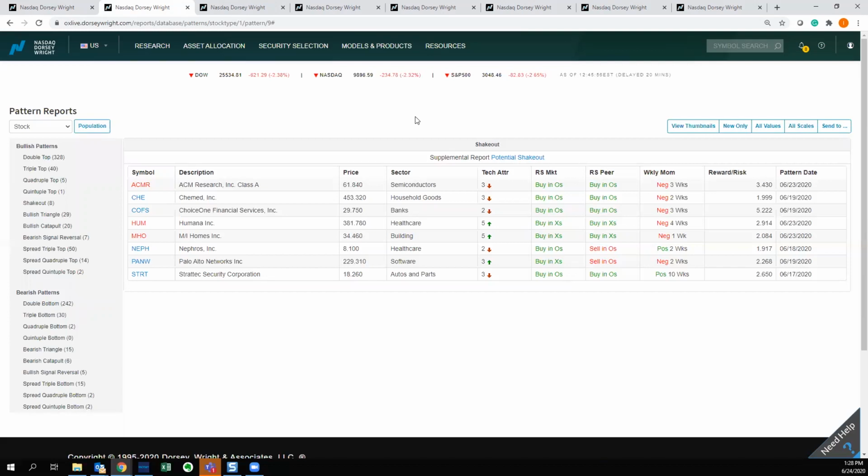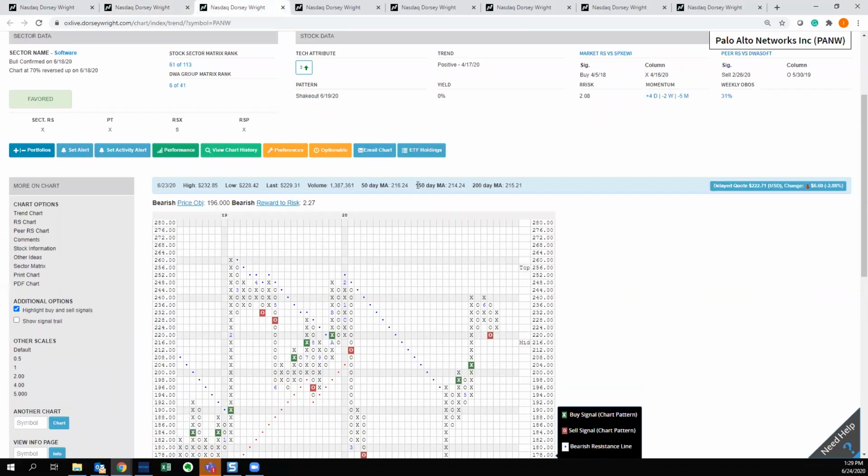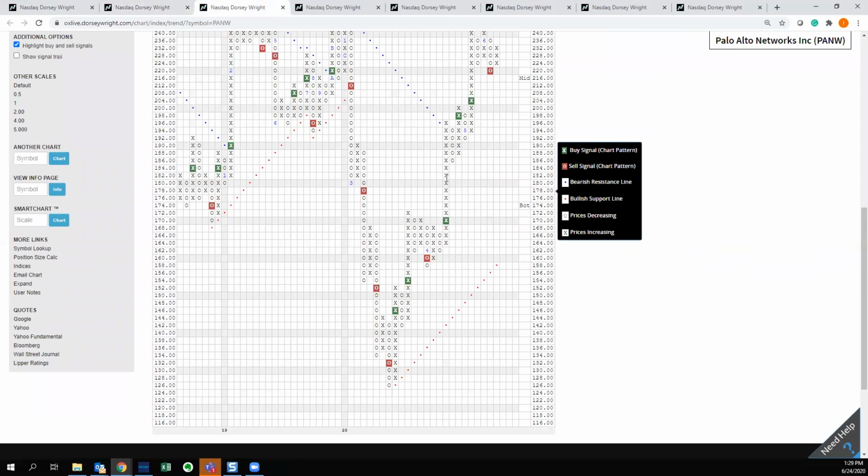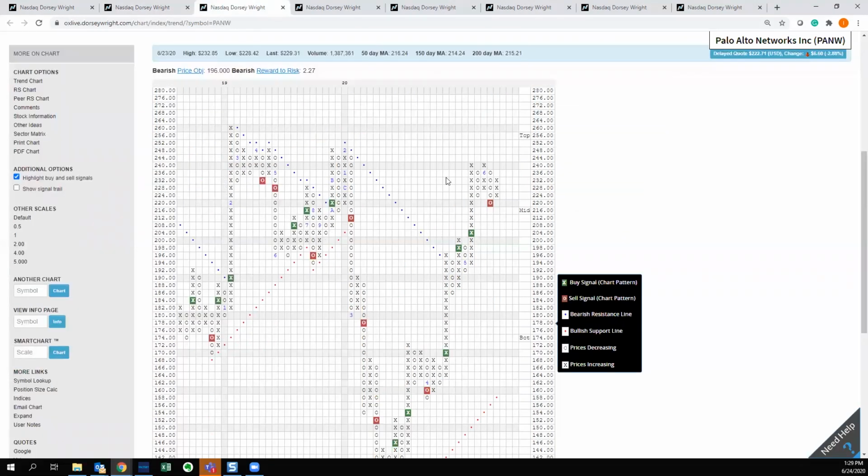But one in particular that we wanted to highlight that's showing a pretty nice shakeout pattern is Palo Alto Networks Inc., ticker PANW on the platform. If you bring that up, you can see that the security is a 3-for-5er from an attribute perspective, showing a fair amount of upside movement, moving significantly higher after reaching a near-term low at 126 to most recently set up that double top at 240, but not quite break through.